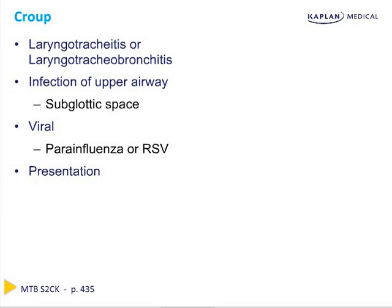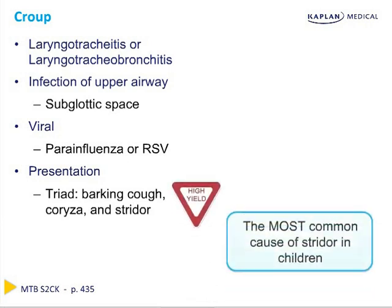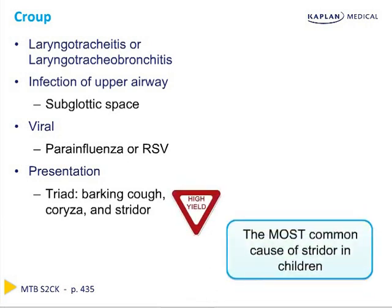So starting with the diagnosis of croup, the Step 2 children that come in with croup are going to have a triad of barking cough, coryza, and stridor. Now, the barking cough and the stridor in particular should trigger a thought of croup in your head, because croup is the most common cause of stridor in children, period. So stridor should immediately put croup at the top of your list, and then you should look to rule croup out and think of other things. And if the barking cough is there, then you've got to go with croup.